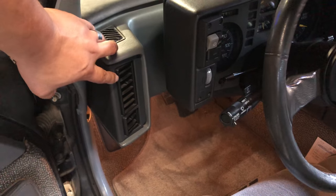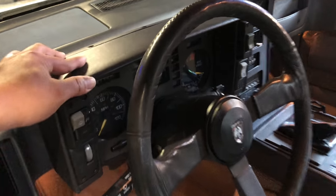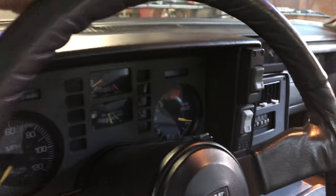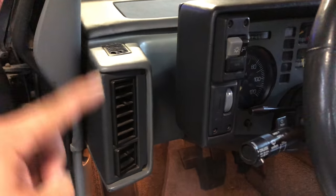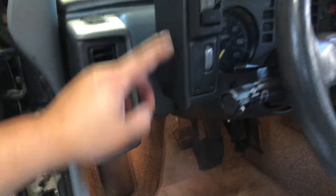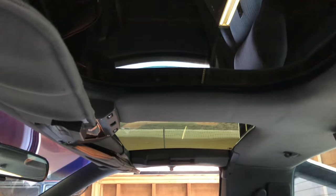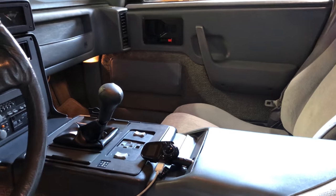Your vents for your AC heater. This is in a self-contained pod. So it's all in one area. That's right there. That switch is for the trunk in the back. The actual hood, though, there's a latch on the bottom here. You pull and that pops it. Let's see here. You got your ambient lighting. Of course, the really cool glass T-tops. So good. The 5-speed manual.